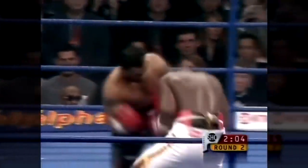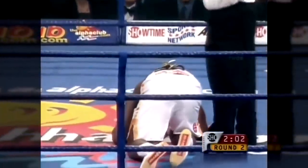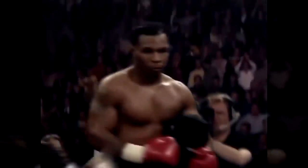Julius fell twice during the first round. After a 5th fall, the referee stopped the fight in the 2nd round. The fight ended with a knockout at 58 seconds in round 2.